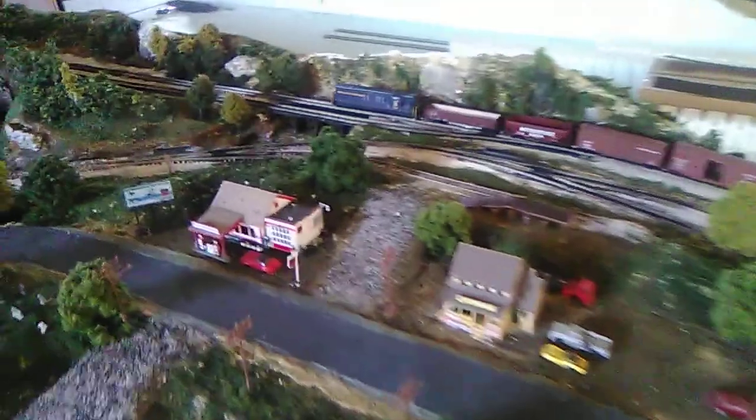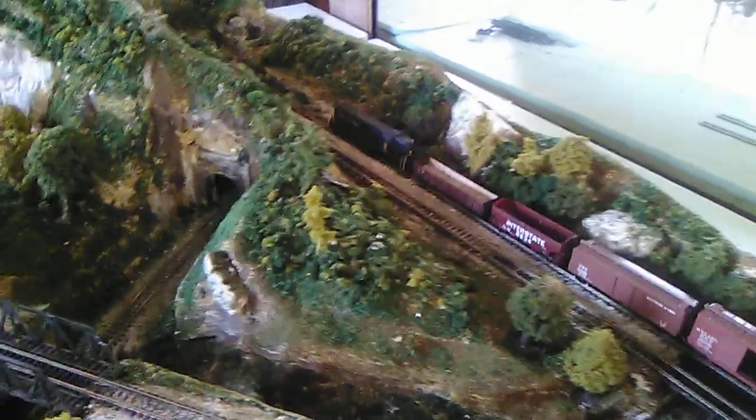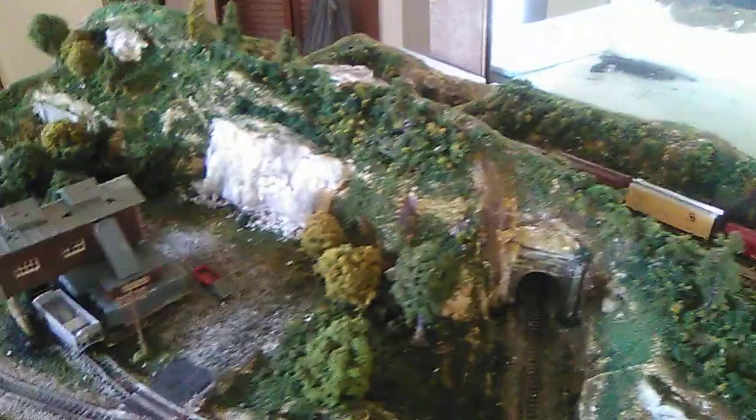Now, here's a big change that I made just recently. We added another passing track behind the shorter cutoff ridge, which is now less Scenic Ridge and more Rocky Ridge. And we've changed 2 long tunnels into 3 short tunnels.